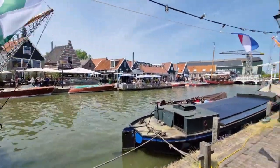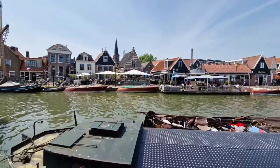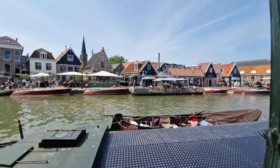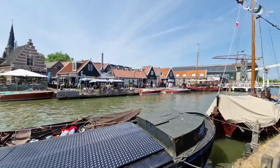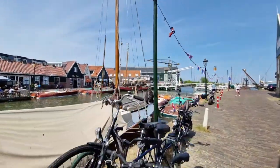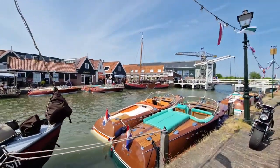It's a fisher village. We will see, I think, another statue about the fishing business in this village. The other side has popular restaurants, summer restaurants and terraces. In the summer they are so good. They have some good drinks and Dutch food, snacks. This is a great day to be in that restaurant because it's not too hot, only 25 Celsius. Tomorrow is warmer, like 30.